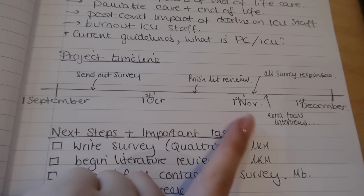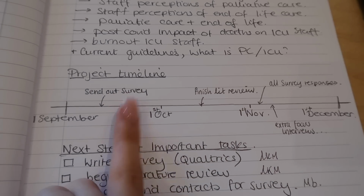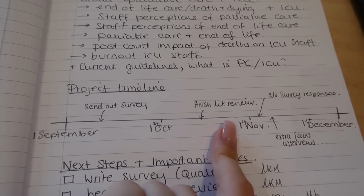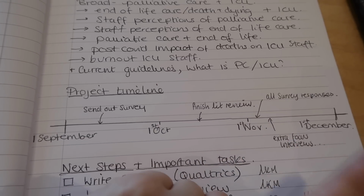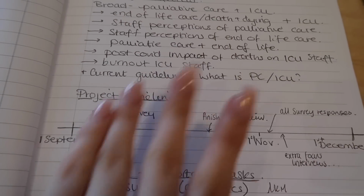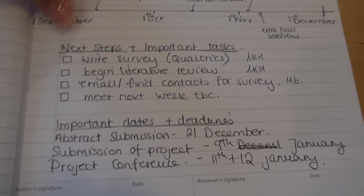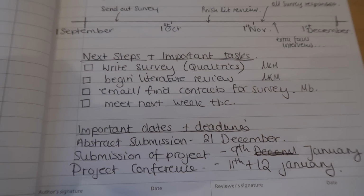That's what we got up to at our meeting. We kind of put together a project timeline of when we want to collect data, when I should be finishing my literature review, when we should have all our data, and then what kind of comes next. I guess we'll update later, but it's just nice to have that kind of visual image of where everything's going, and then just some next steps for our next meeting, because we're meant to meet up once a week.